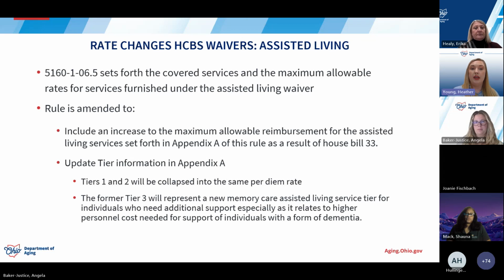Okay, so assisted living rate changes. This rule is 5160 106.5, and it is amended to include an increase of the maximum allowable reimbursement, of course, as a result of House Bill 33. They are updating the tier information in Appendix A. We're going to give you just a snapshot right now, but Meredith will go into much more detail on her training, I believe, tomorrow. Tiers 1 and 2 will be collapsed into the same per diem rates. The former tier 3 will now represent a new memory care assisted living service tier for those individuals who need additional support, especially as it relates to the higher personnel cost for supporting individuals with a form of dementia. So again, we will now have 2 tiers, basic and memory care. Next slide, please.